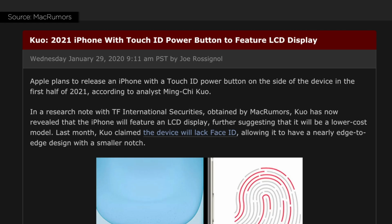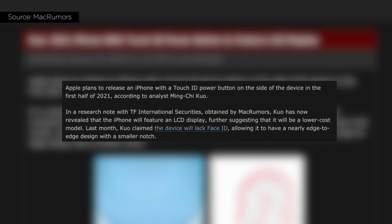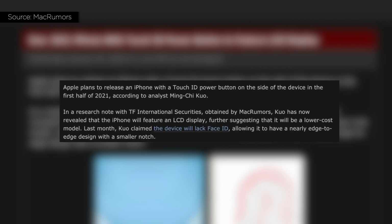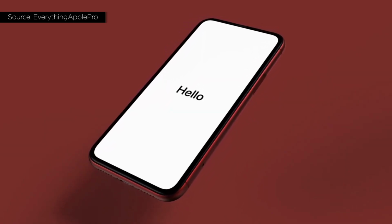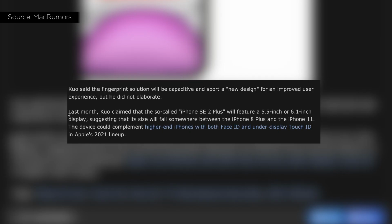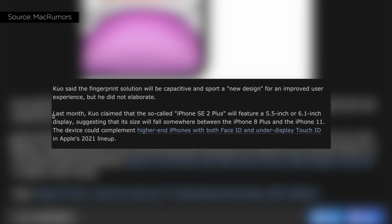The third reason is this. If and only if these rumors are right, the next iPhone SE might sport an edge-to-edge display with no notch and new Touch ID implementations. Okay, I know that doesn't sound like Apple, but Kuo, a well-known Apple analyst, says that there might be an iPhone SE 2 Plus with a larger display.